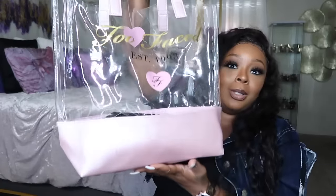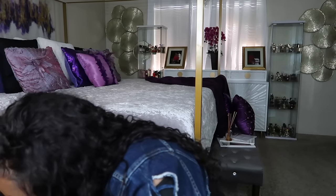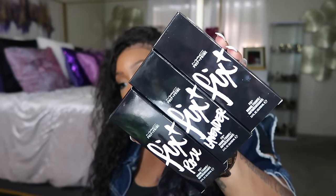So let's talk about the cosmetics company store. This is a cute little toothpaste bag. Y'all know it's gonna be in a giveaway though, because y'all know I like pink. Actually, I'm gonna keep that one though. I got all three of the Fix Plus: the regular, the lavender, and the rose. If you buy these in store, they're like 30 some dollars. At the cosmetic company store, they were like 14.